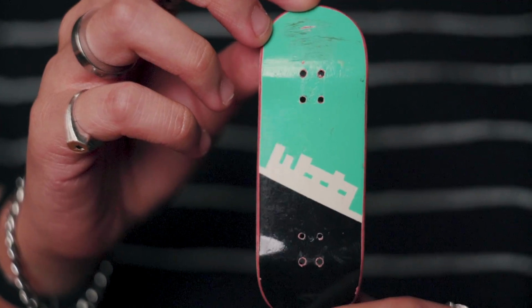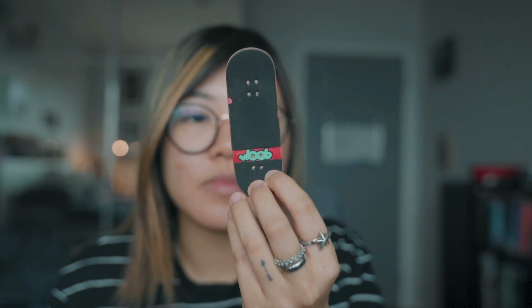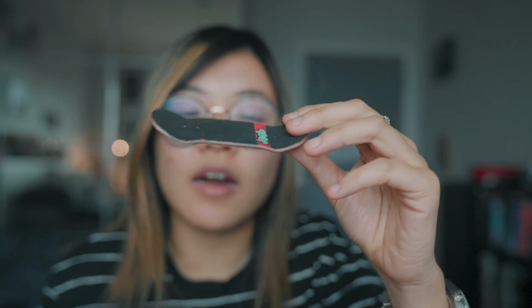First Woob I got was this cozy shape board. This is like a classic Woob design, and on the top there's Woob as well, obviously. Zach was nice enough to make me this. I was really stoked on it. And yeah, this is one of the deepest shaped boards I have ever owned. It's got a really defined shape. And yeah, this is a really sick board.